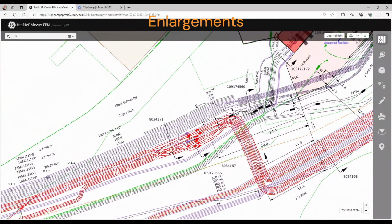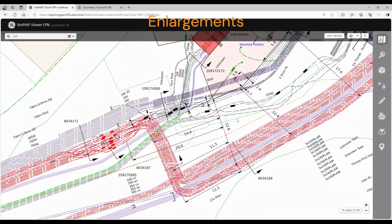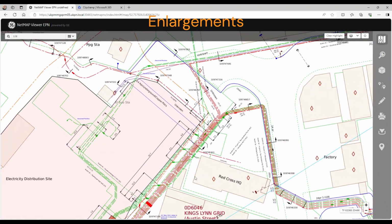We have also rationalized dimensions around busy areas to reduce clutter on the map base. When you provide red line drawings for updates, please remember that you must still include dimensions, so we can accurately capture changes in NetMAP.